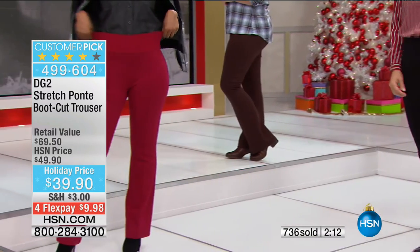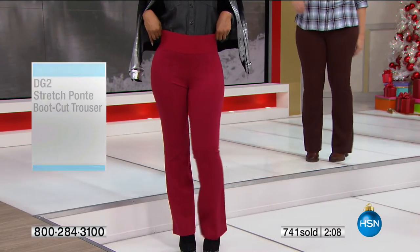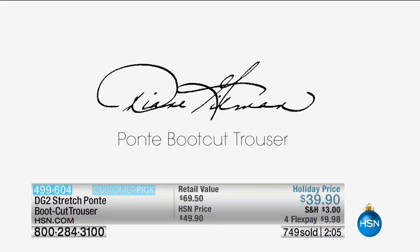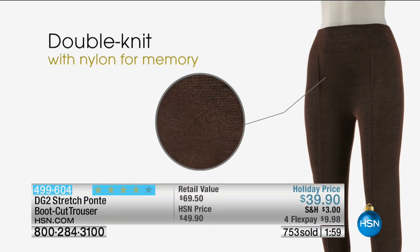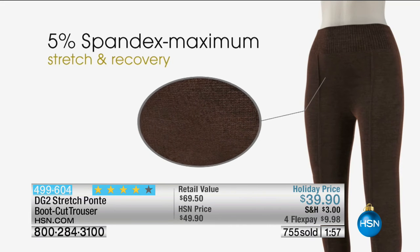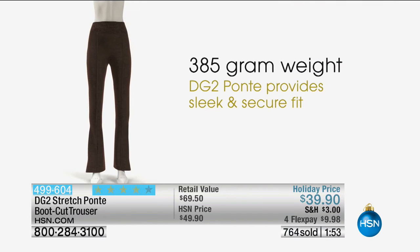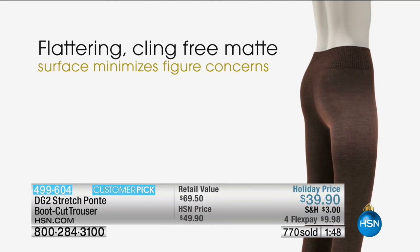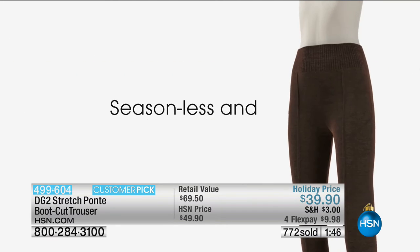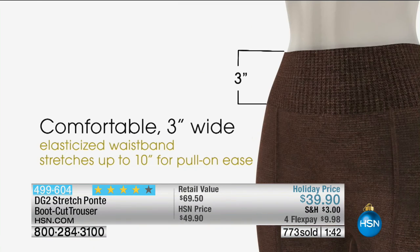So I think we have a little animation on this that we'd love to show if we could. We like to be very, very informational here. So this is truly a rayon-based double knit. It is a super luxe fabric. 5% spandex is giving you maximum stretch. 385 gram weight, every lump and bump is hidden. It is absolutely cling-free with a matte surface and seasonless as well.